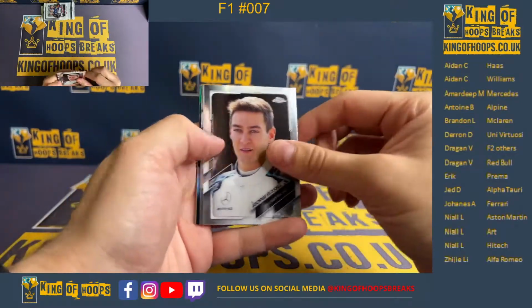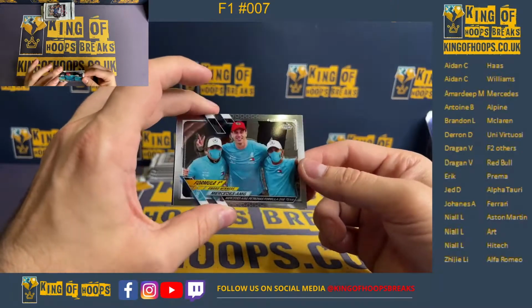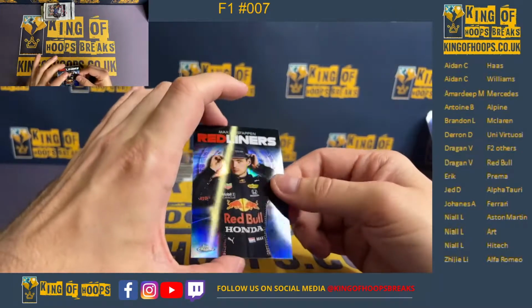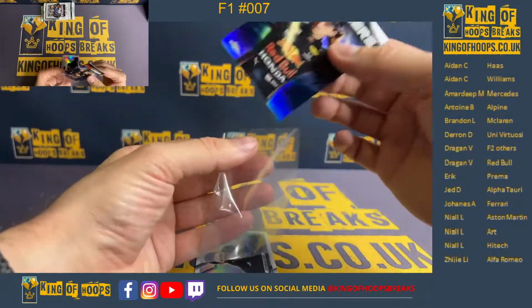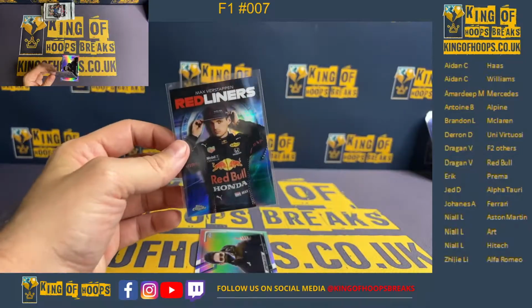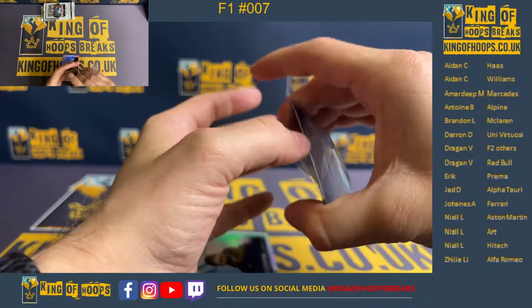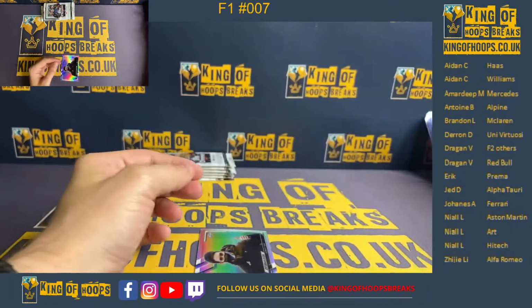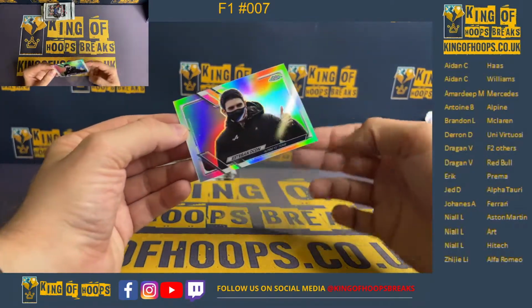George Russell for Williams. They got the Formula 1 team, Mercedes, Toto in the middle. Red Liners, Max Verstappen, Red Bull. So Max won the second Grand Prix of the year in Saudi Arabia. He was racing well. Defending champ. And we got Esteban Ocon, that's a refractor, Alpine.